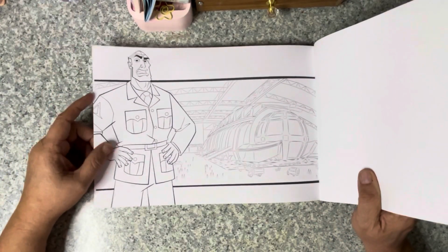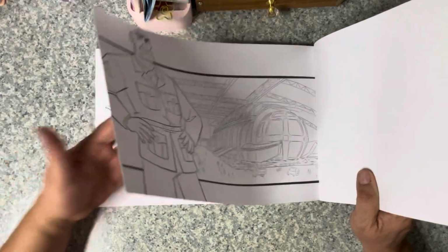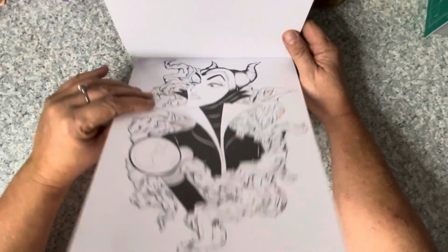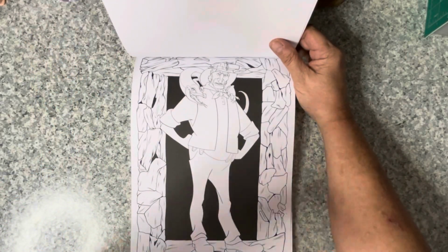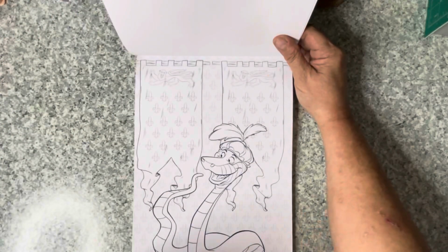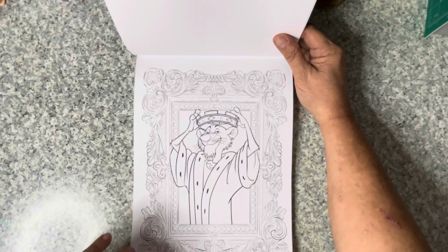You know what? I probably should have said that was my least favorite movie. But actually, I could take this one over Frozen. Maleficent. Yeah, he's another one I don't remember. Oh, I forgot his name too.